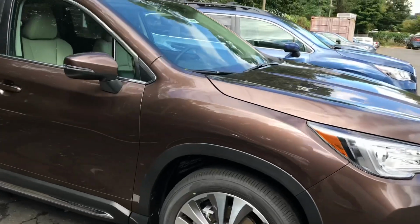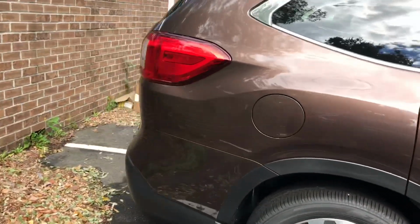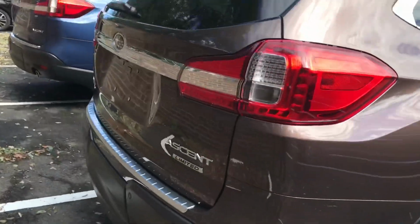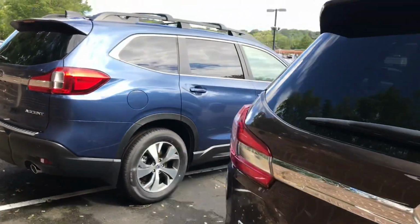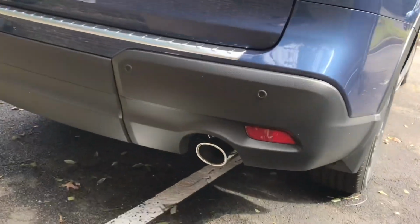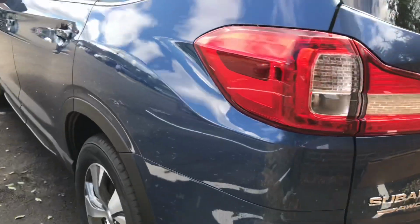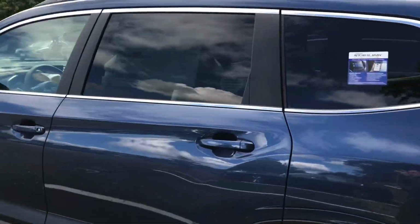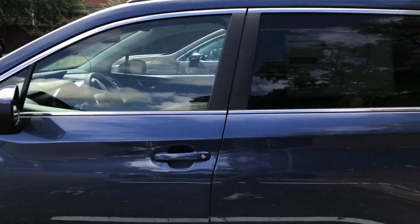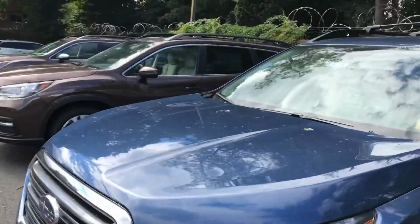5,000 pound tow rating, so you're able to tow 5,000 pounds on each of them. 19 cup holders in each of the vehicles. If you have kids, that's super helpful. Dual exhaust, which you can see here and here to make it more sporty. An 8-inch touch screen on each of them. And going along with the screen, there is Apple CarPlay and Android Auto.